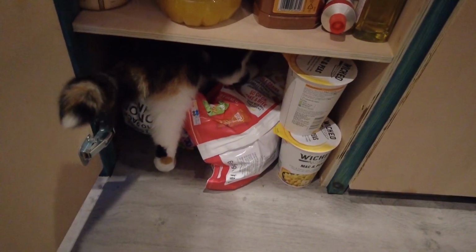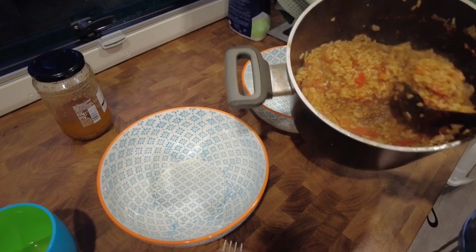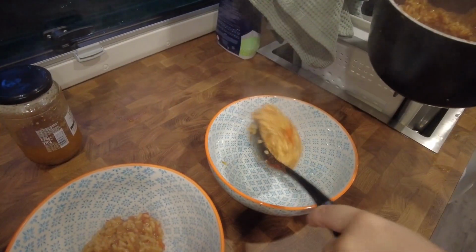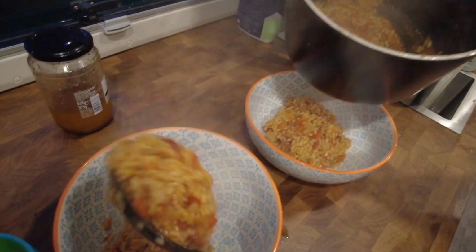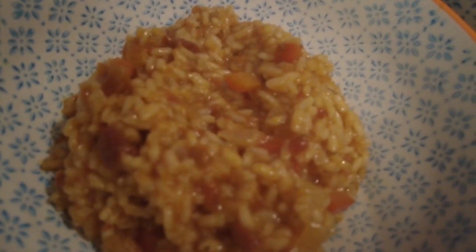What do you think you're doing? Millie! Excuse me? I didn't think you were meant to be in there. Plop. Plop. Two plops or three? Mostly two big plops and then maybe a little third plop.